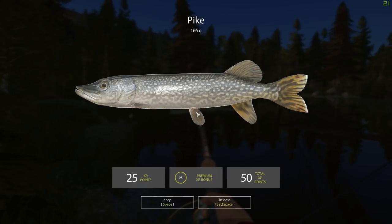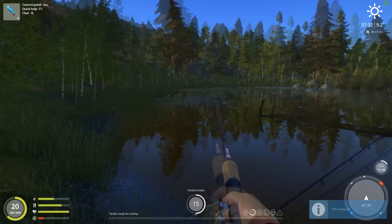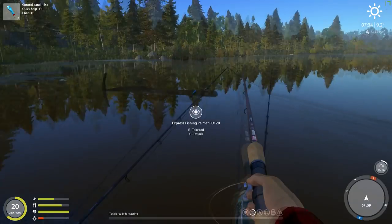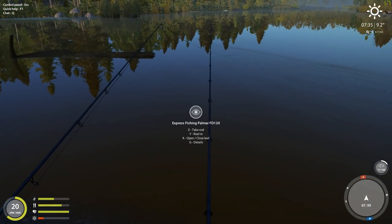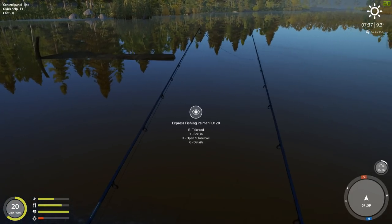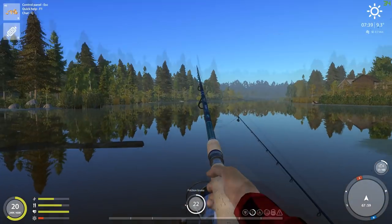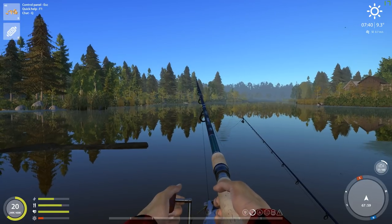A little bitty pike. Probably one of the smallest I've seen. Ah, there we go. There's something on both of them, I think. This one for sure. Let's see. Nope. He wasn't that serious.